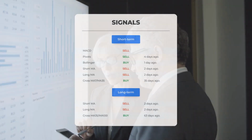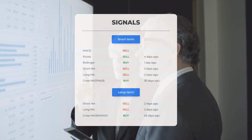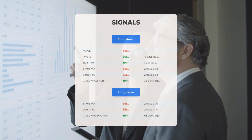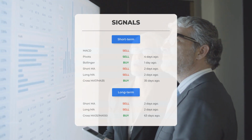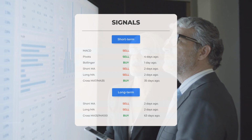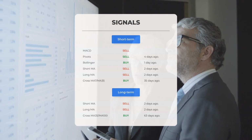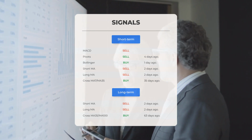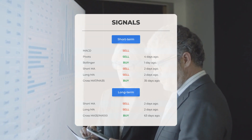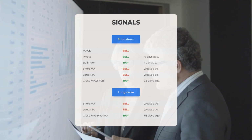Here are some additional signals you might find interesting. Moving average convergence divergence, sell signal. Pivots, sell signal from 4 days ago. Bollinger, buy signal from 1 day ago. Short-term moving average, sell signal from 2 days ago. Long-term moving average, sell signal from 2 days ago. The relationship between the short and long moving averages indicates a buy signal from 35 days ago.